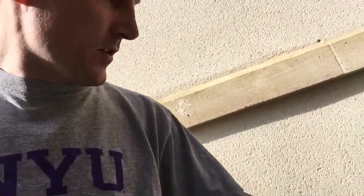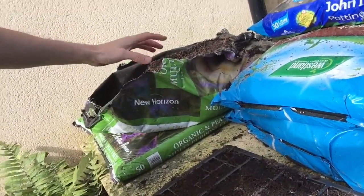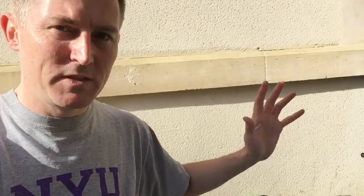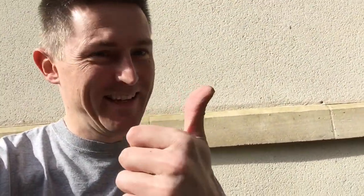Now to put these on, it's very simple. I've got this wonderful New Horizon peat-free compost. Very important to get peat-free because peat is a non-renewable resource. You can make about 1 millimetre of it a year, and you think how much goes into these bags of compost when you can just buy the stuff which is brilliant, does the job and doesn't destroy that environment.